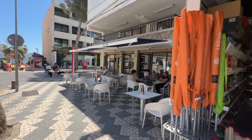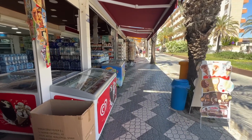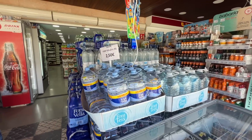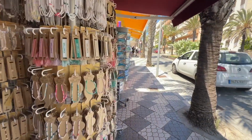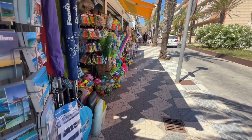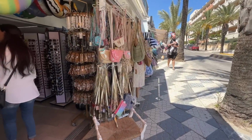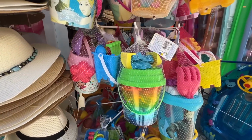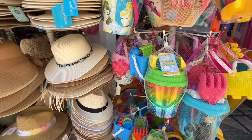So if you're here on the budget, I can see a nice little local bar to grab a coffee from, which lies right next door to a local mini mart or supermarket. Look, just to give you a few prices here. A 6 litre bottle is €2.50. Got your sun cream here as well, and souvenirs, and other beach products such as buckets and spades, noodles, and more. Hats are around €10, and buckets and spades are, let's just have a quick look, €7.95, about €8.